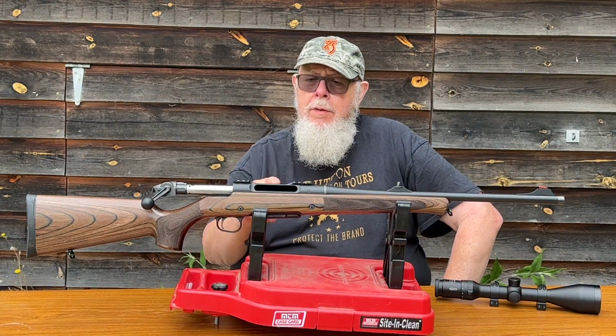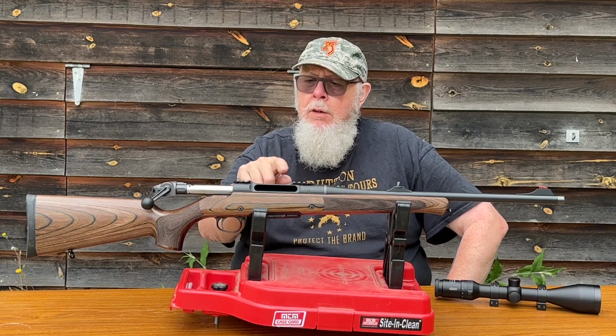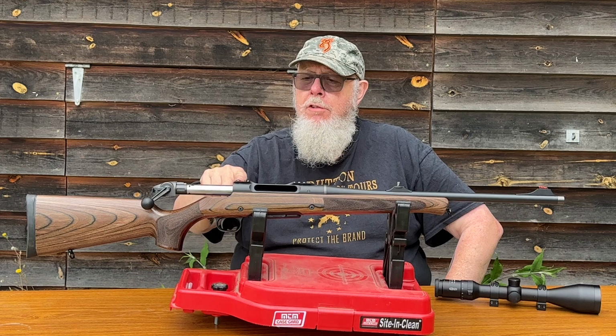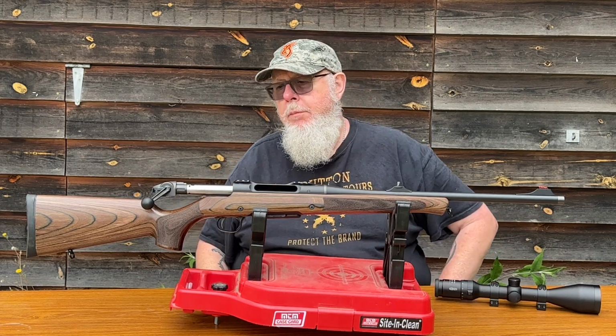Also, the receiver comes with 2 sections of Picatinny machined into it. The only thing I don't like is that there's only 2 slots on the rear one and 3 in the front one. It would be nice if they had 3 slots on each.